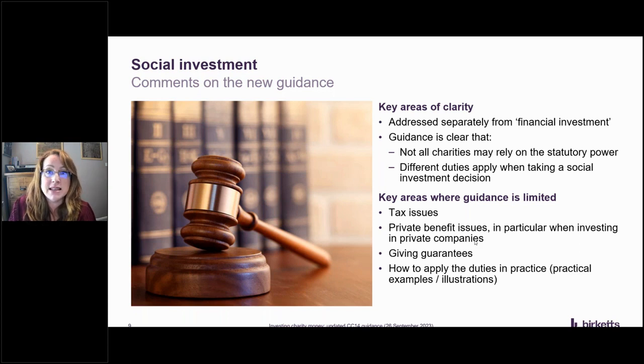Similarly, if you're investing in a private company that has only a small number of other investors, the private benefit issues there are much more acute than they would be in a PLC, for example, a listed company with loads and loads of shareholders, because your investment as a charity in a company with just a handful of investors could create much more private benefit for those other investors than it would in a listed company. So there are those sorts of issues that are just not very well explained, in my view, in the guidance.